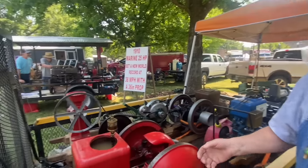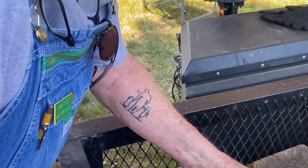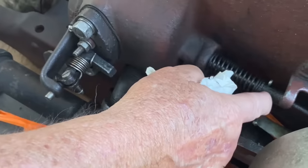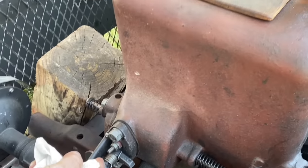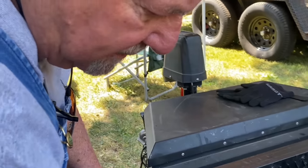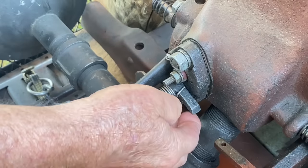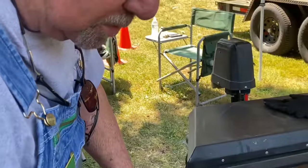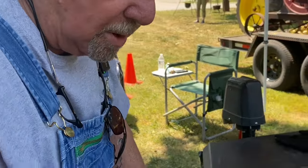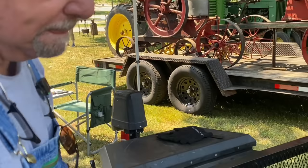For the 1916, this is the intake valve for it. It doesn't have a push rod. Now the push rod for the exhaust is internal right here. This doesn't fire off of a spark plug. It fires off of what they call an igniter. And that's just two points in there, and when it does it, they spread apart, and it makes a spark, just like a spark plug.